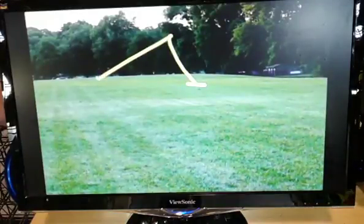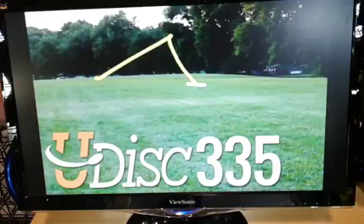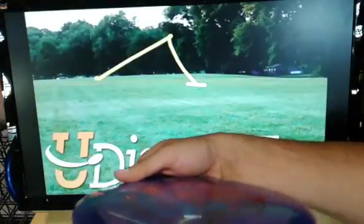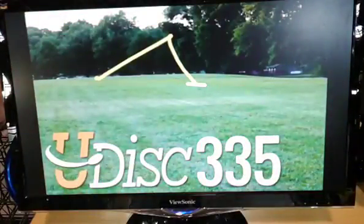Still hyzering out really solidly when you don't fall over, which helps. So 335, again, that's about all the pop I want to put on these. Any more than that, and that's distance driver territory. I'm sure guys like Paul McBeth and Ricky Wysocki can probably throw these things about 420, but I don't need to. So I fit the slot in my bag, right about 335 on a nice little, slightly in hyzer, turns a little bit, and then really solidly fades out. I'm pretty happy with that.